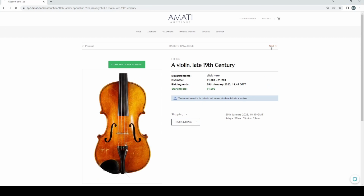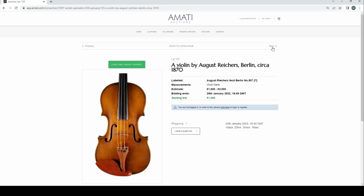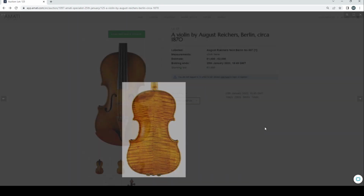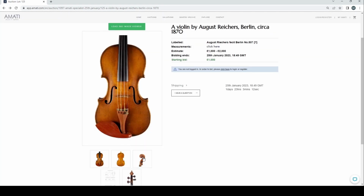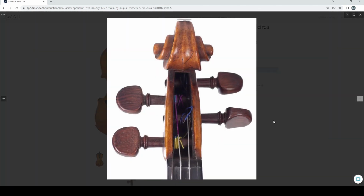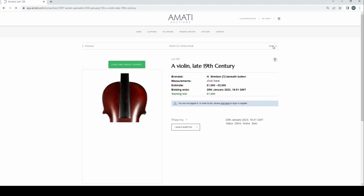Violin, late 19th century, didn't really look at that one. Violin, 20th century, France, no. I very briefly looked at this August Reicher's violin. Actually really well made violin, to be honest. A lot nicer in person than from the pictures. Yeah, nice enough violin.